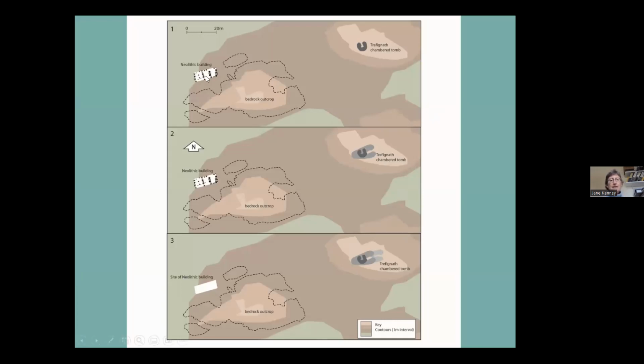And the timber hall was built hiding behind a bedrock outcrop, but at a position where it could actually just see past the outcrop to the chambered tomb. I think the first phase of the chambered tomb was built first. This was actually a very small tomb opening to the north with a small round cairn. And the Neolithic hall was built aligned, pointing at that chambered tomb.